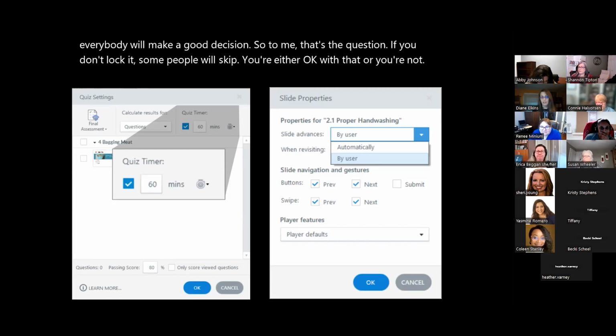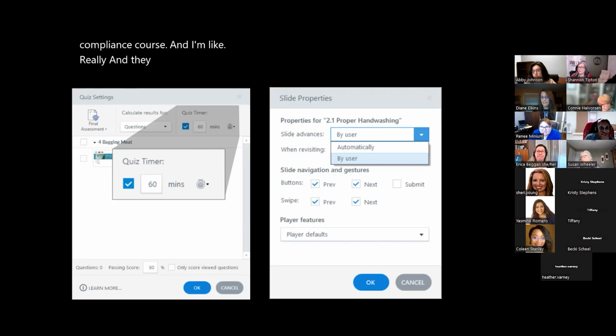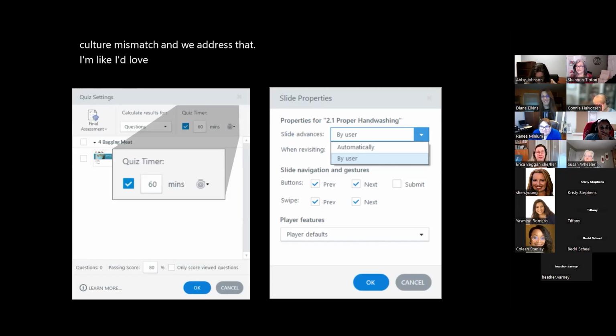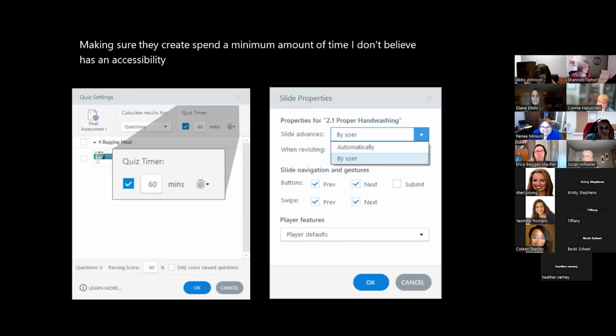Now, I did have one client who said, oh, we're not going to lock down this compliance course. And I'm like, really? And they said, if we tell them to take it and they don't, then we have a culture mismatch and we address that. I'm like, oh, I love that. I love that. So again, making sure they spend a minimum amount of time, I don't believe has an accessibility concern. Keeping them from taking as long as they need, that's the accessibility concern.